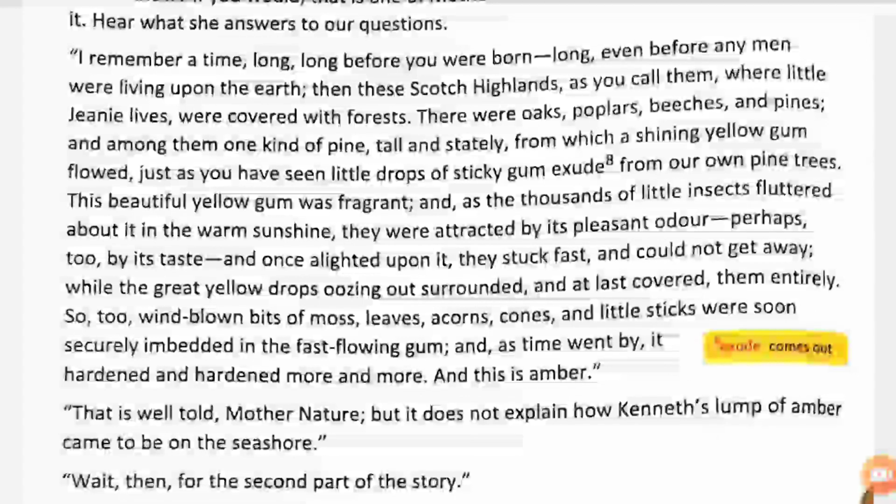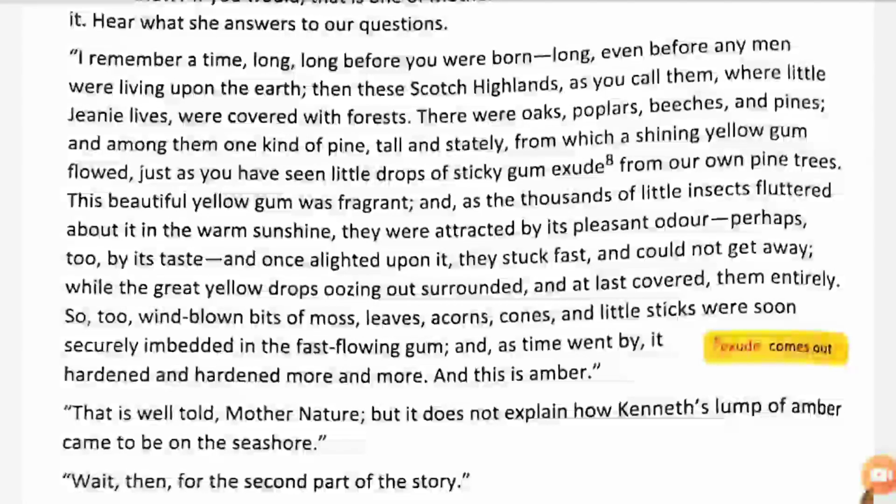Means what happened? Earlier, when there were no men on the earth, in the place of Scotland, there were many trees like poplars, oaks, beeches, and pines, in which there was a kind of tree, the pine, from which yellow shiny gum used to come out.